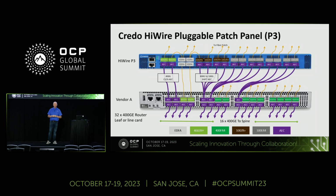So if you look at that row, you can use an active electrical cable in order to remote an optic off the surface of your switch or router. Inside of the P3, we're actually making a direct electrical connection between the AEC and the optic. And you might ask me, why on earth would I want to do that? Why not just plug the optic straight into the front of my router?